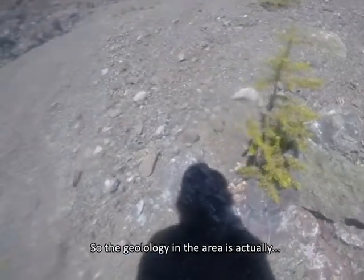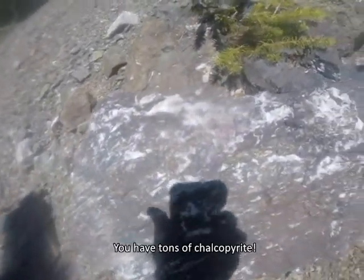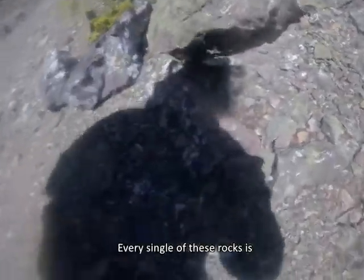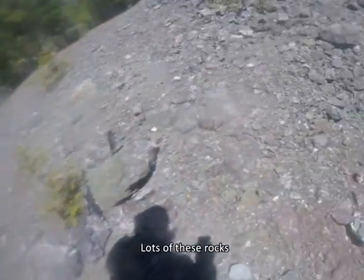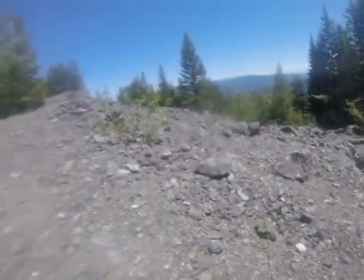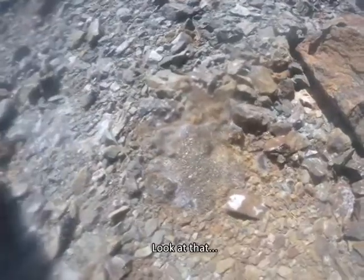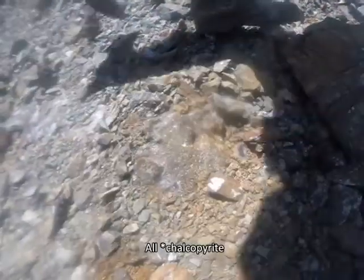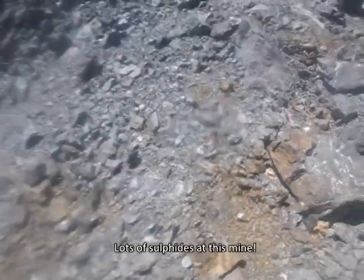So the geology in this area is actually quite cool. You can see in this rock here, you have tons of chalcopyrite. You find iron pyrite as well everywhere, but every single one of these rocks is mineralized in one way or another. You got some galena there. Lots of these rocks will have copper in them as well. It's really incredible, actually. Look at that. Fully mineralized rock. All iron pyrite. Really cool. Lots of sulfides at this mine.